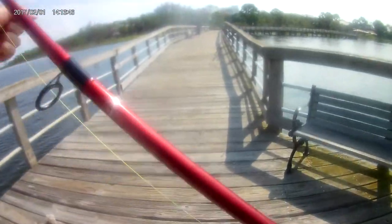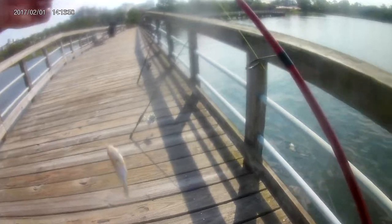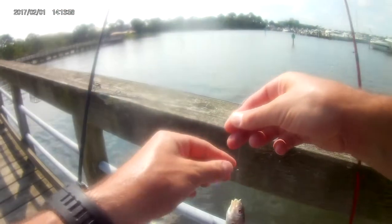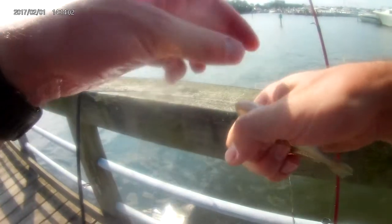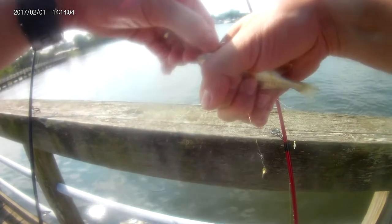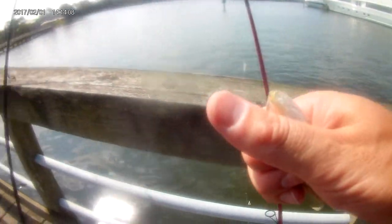So the ongoing theory here, including my part one video, is that I would try to catch some small bait fish, either with the sabiki rig or with the gulp shrimp or the swimming mullet, and then use those fish on a larger hook for a larger rig and try to get a little bit larger game fish.